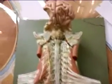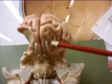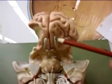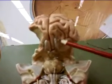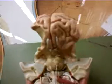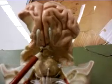Here you go, the 12 cranial nerves and spinal cord model. Cranial nerve, Roman numeral 1, is the olfactory nerve, which is responsible for smell. The optic nerve, which is right here, is responsible for vision.